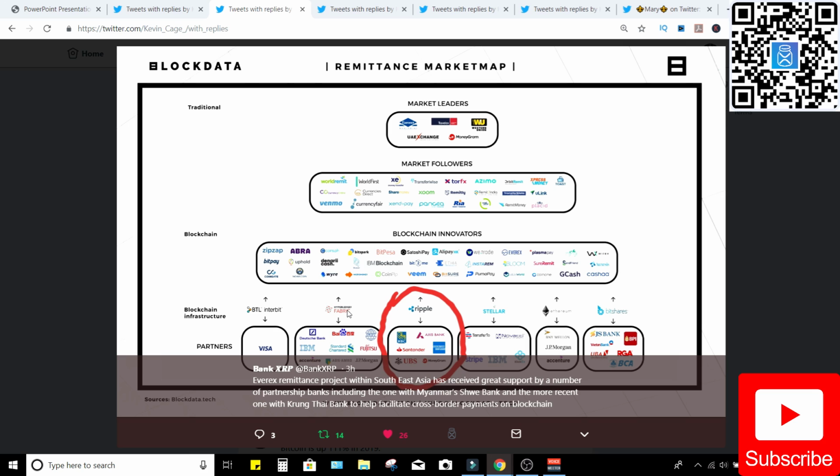So we have, look, the Hyperledger Fabric, of course. We have IBM already, Accenture, Swift. And then we have a Ripple right here. And what I want you to pay attention to is we have MoneyGram, we have Santander. We're right here. We have Ethereum over here.